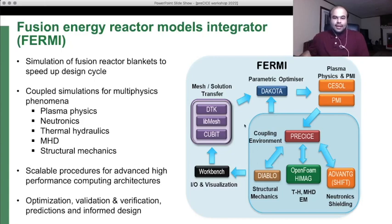So this is kind of an outline of how FERMI is supposed to look from a modeling perspective. And there are a number of things going on over here. Plasma physics going into preCICE, and this bottom right square is where we are focusing on for our work, which is looking at the coupling of this flow solution using OpenFOAM, magnetohydrodynamics using HIMAG, coming from a company out of California. Then the neutronics will be done using different solvers such as Advantage, Shift and MCNP. The structural mechanics will be done using a software called Diablo, which is developed by Lawrence Livermore National Lab, and they are all our partners in this project.